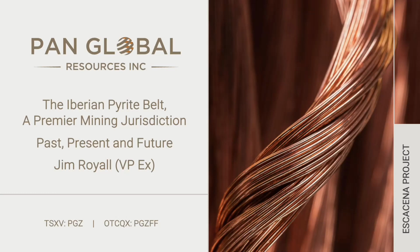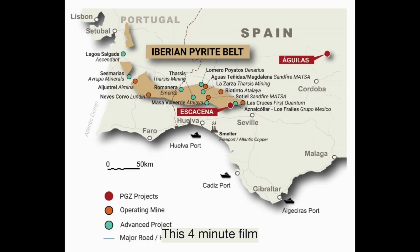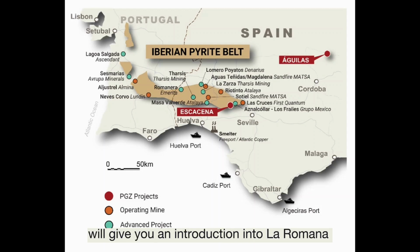The Escacena project is located in the southeast of the Iberian Pyrite Belt in southwest Spain, and is Pan Global's flagship project. This 4-minute film will give you an introduction into the La Romana copper-silver-tin discovery, and the exploration program that is currently underway. So let's get started.